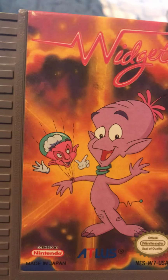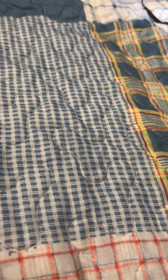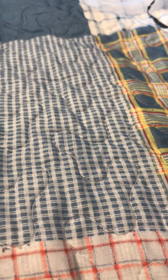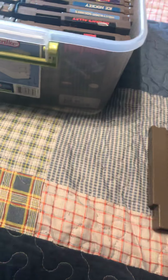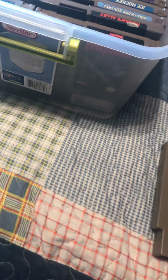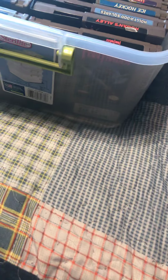Only three games left. Widget, which I think there's a Super Widget for the Super Nintendo from what I heard, but I don't have that. And the last two are from the same franchise, and they're both the gray cartridge versions. They are The Legend of Zelda and Zelda 2: The Adventure of Link. I actually kind of like Zelda 2. I think it's very underrated.